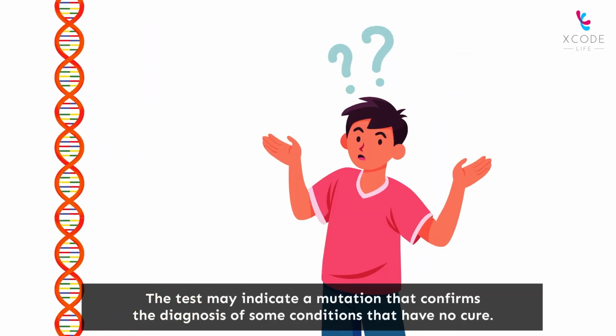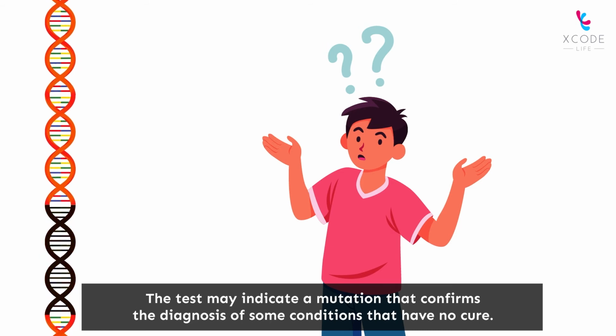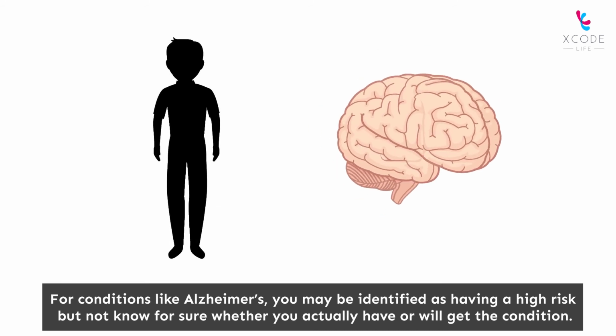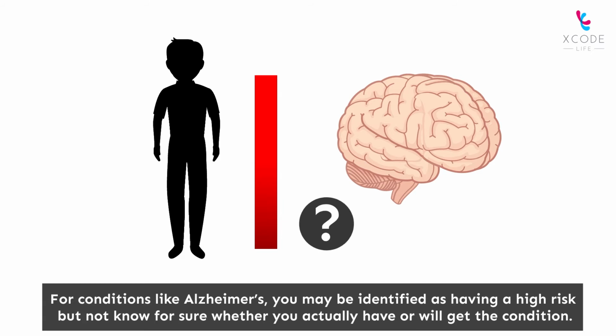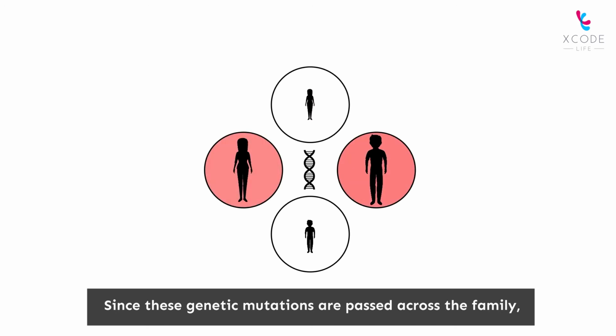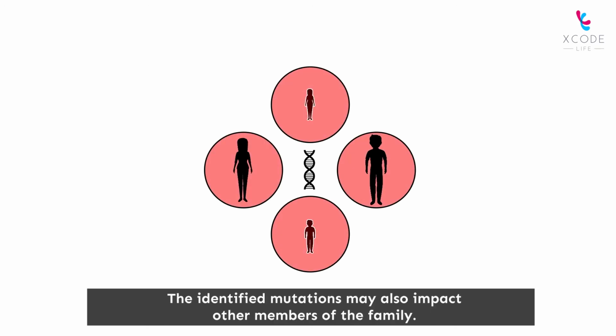The test may indicate a mutation that confirms the diagnosis of some conditions that have no cure. For conditions like Alzheimer's, you may be identified as having a high risk but not know for sure whether you actually have or will get the condition. Since these genetic mutations are passed across the family, the identified mutations may also impact other members of the family.